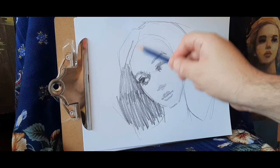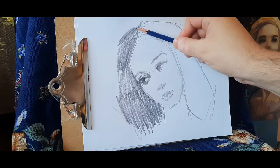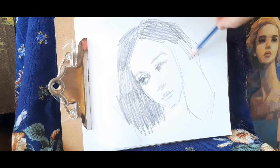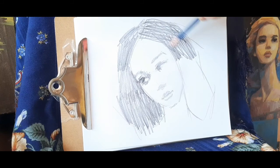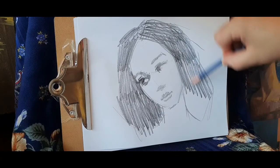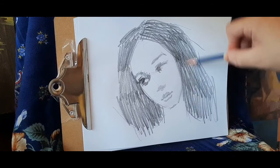I'm just quickly blocking a lot of mid-tone or dark into this area where the hair is, and I'm also angling my pencil to follow the angle of the form. You know, let's say that's hair. It's not really hair, it's just an area of dark that I'm creating with pencil. But that hair is kind of flowing around the head and dropping downwards this way.